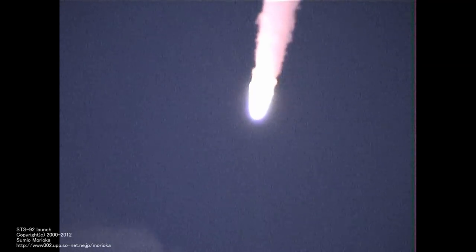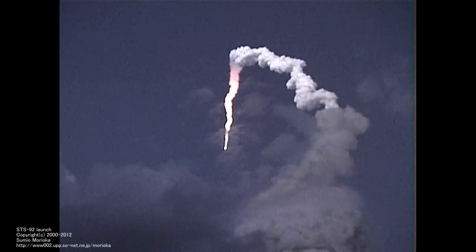At this point, Discovery has already burned more than 2 million pounds of fuel and weighs half of what it did at launch. Standing by for burnout and separation of the twin solid rocket boosters. That coming about 10 seconds from now at the 2-minute 5-second point. Confirmation of the SRB separation.